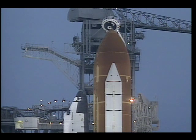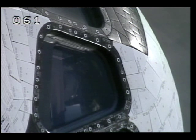TC, close and lock your visors and initiate O2 flow. This time we're going to get you airborne. Good luck, gentlemen. Roger, that worked, thanks. See you in 10 days.